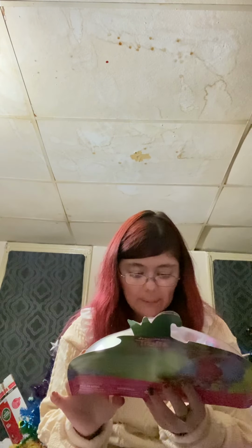Today's box opening is going to be these two sets of trolls. I was going to do these individually, but I don't think it would make a long enough video. So first we're going to open up this set. This is the DreamWorks Trolls Poppy's Fashion Frenzy.